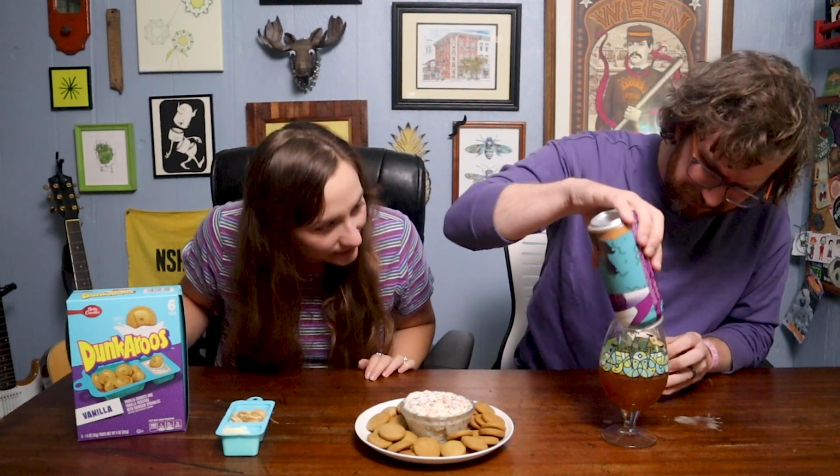No. This is Dunkabroos, ale with cookies, vanilla cream, and sprinkles. 8% alcohol by volume. My mood ring just changed colors. Oh, some chunks fell out. Are they sprinkles? Or is that the cookie? I think that's the cookie. Wait, there's actual cookie in it? I mean, they must brew it with the cookie, or that's just like spent yeast. Ew!